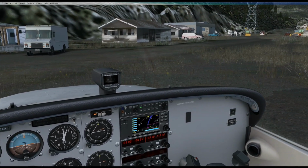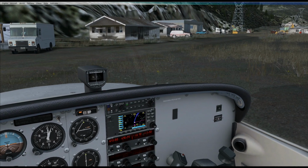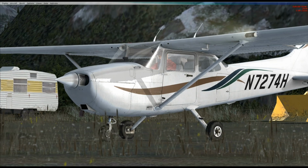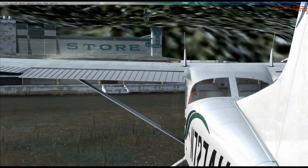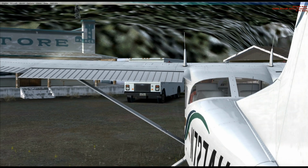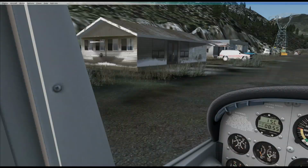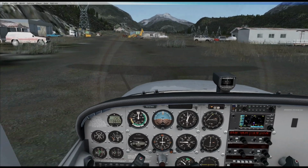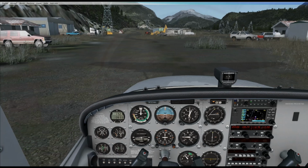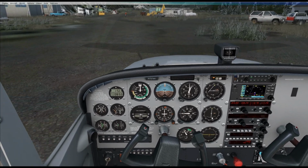I'm not actually sure that this is the right place to park, but this is where I parked when I landed here. Get her going. Not a bad little airfield, this one. It's freeware as well from ORBX, which is handy, and I've quite enjoyed it.